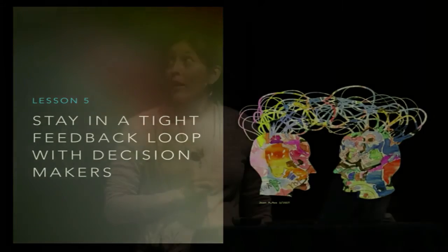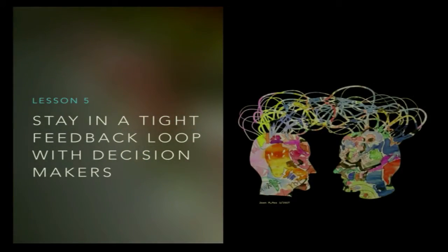So, next lesson, stay in a tight feedback loop with decision makers. It's really important that people who are deciding the fate of your product know what it is you're building and have the pulse of what direction the application or the project is going in.